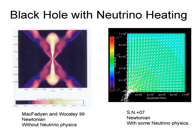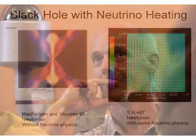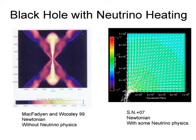But in this study, gravity is treated as Newtonian gravity. And honestly speaking, they did not solve the neutrino physics. What they did in this study was to put thermal energy directly around the black hole region. Then they showed that the thermal pressure drives the jet.